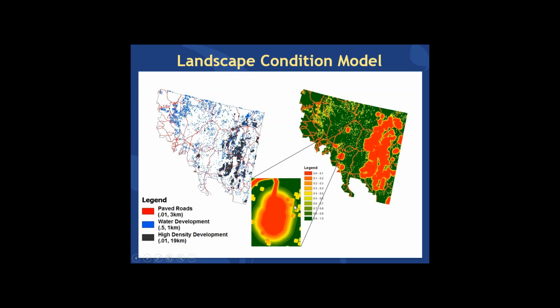And then the last thing I'll point out is that where different land uses overlap, their impacts are multiplied together. So this is a multiplicative model. If there's one thing that's very degrading, nothing is going to bring that up higher, but the presence of multiple low impact land uses will degrade an area in a multiplicative fashion. So don't worry too much about the very detailed specifics, but that's the overall way that the model works.